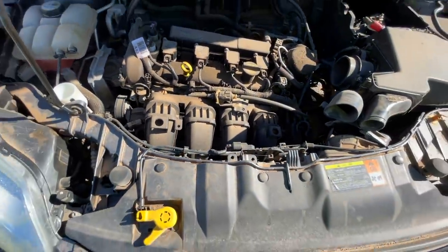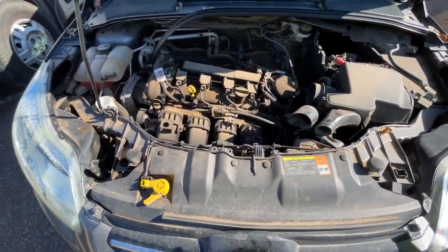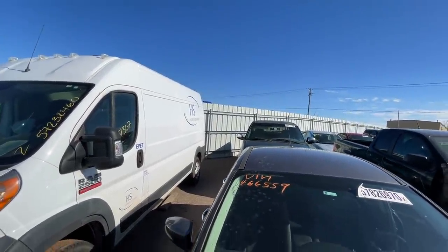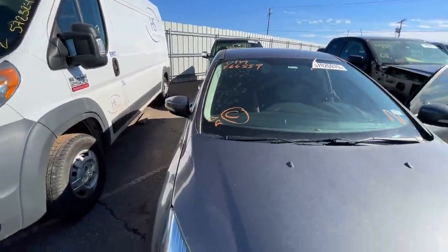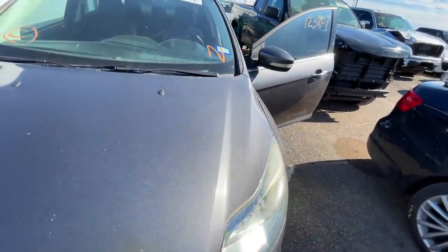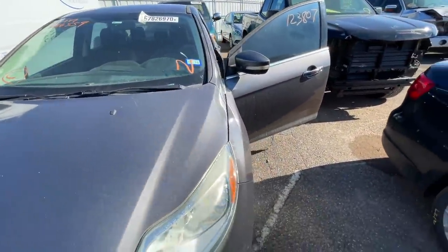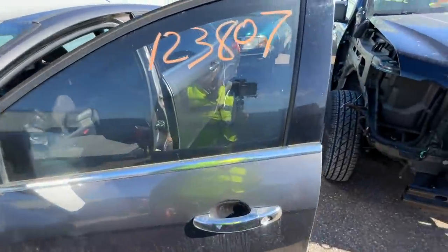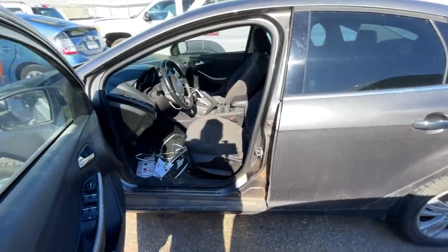Wow. Yeah, it doesn't run. That's a fact. It doesn't run. Here I was thinking, hey, we'll crank it over. Let's see what it does. Maybe it's something simple. No, it's not something simple. It's missing the entire transmission.